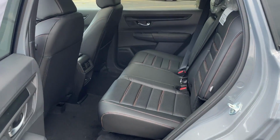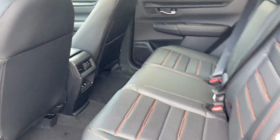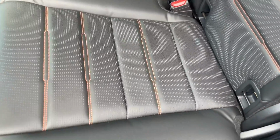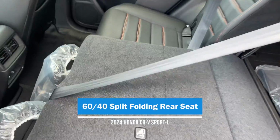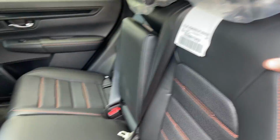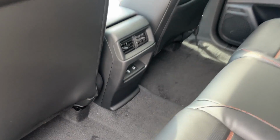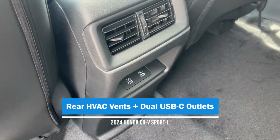And finally, taking a look at the rear seats on this Sport L model for the 2024 CR-V, well, not much is changed back here. Of course, we do still have our beautiful perforated leather with the orange accent stitching. These are 60/40 folding rear seats if you need a little more additional cargo room. Super easy to fold them down and recline them if you want to get comfortable in the back of your CR-V. As you can see that nice recline there. Of course, we also have our rear HVAC vents and 2 USB-C charging outlets.